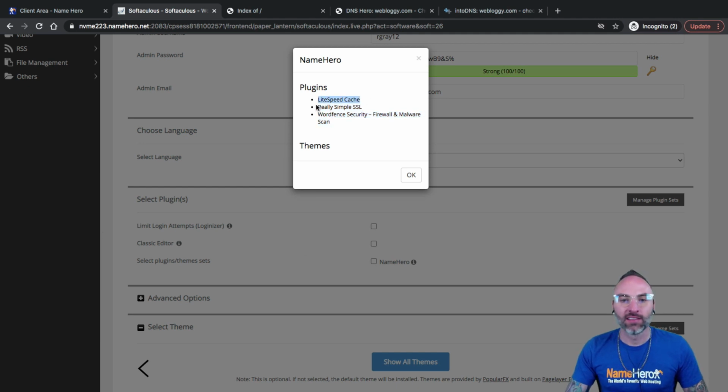Lightspeed Cache, this is what's going to make your website even faster than it would without it. Your website's going to be fast without it, but if you add Lightspeed Cache, we can easily connect up with HTTP3, which I've got some more videos coming on that. It's the fastest caching plugin on the market, which means the server doesn't have to pull your website every single time someone hits the page. It can cache it, making it much faster.